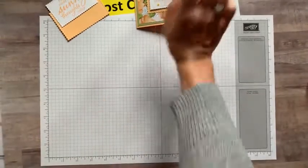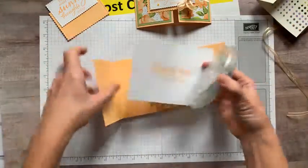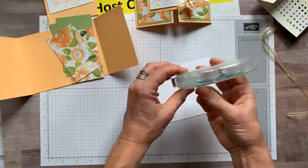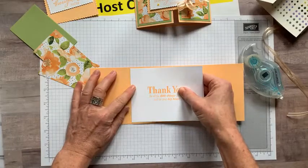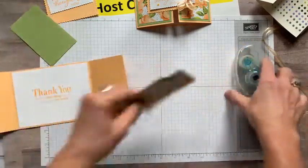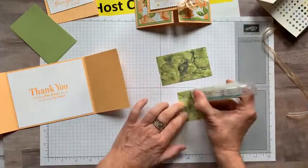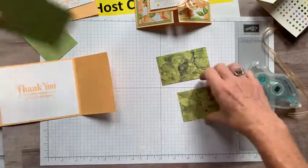All right, I think we are ready to put things together now. So we're gonna put our sentiment on the inside, okay? I'm still praying, I see the red right there. I'm praying that we can get through our Facebook Live with this adhesive. We shall see. Okay, so we're gonna add some here and here and here. Run it, flip it back, run it, flip it back.